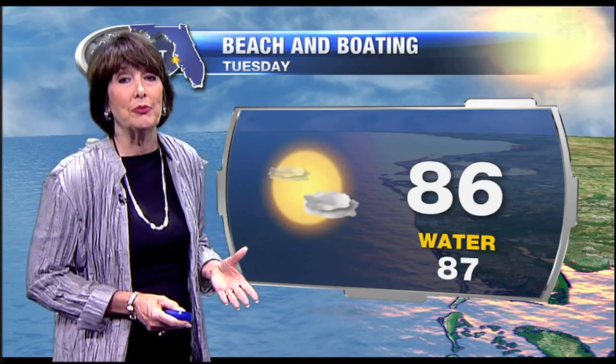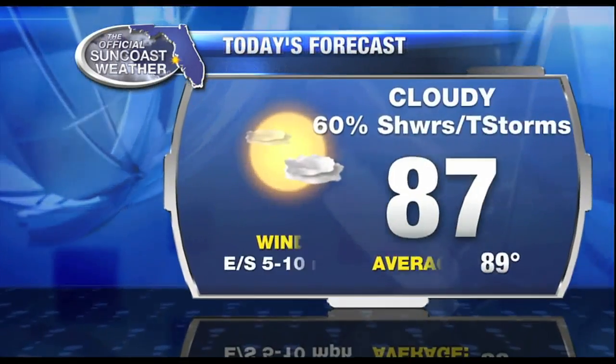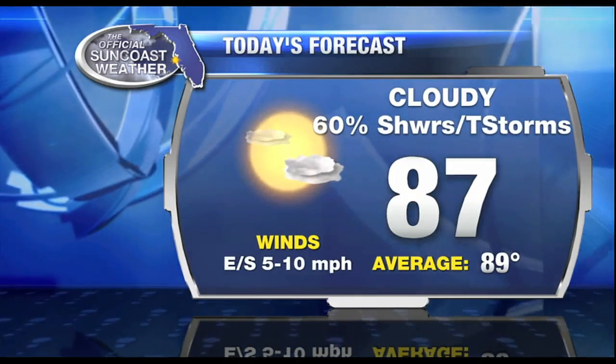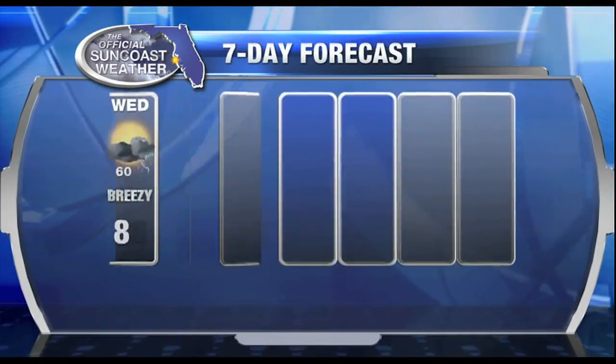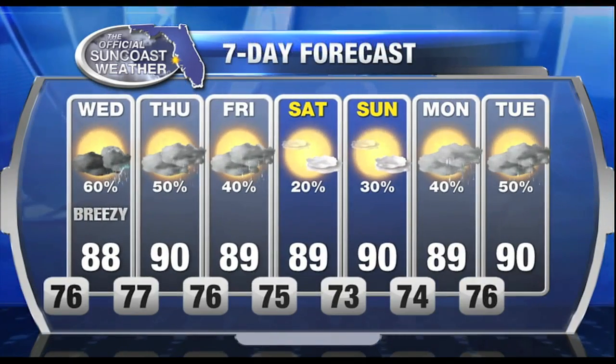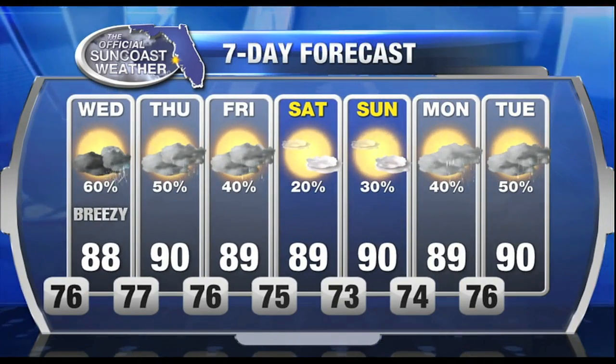And we're looking at a temperature reading of 86 degrees, the Gulf water temperature 87. And today it's going to be a 60% chance of rain, a high of 87 degrees. And then we are looking at our forecast staying with those readings in the 80s and 90s and plenty of rainfall over the next couple of days.